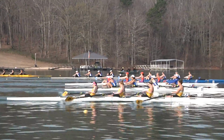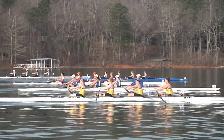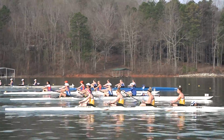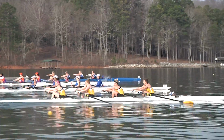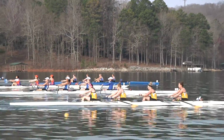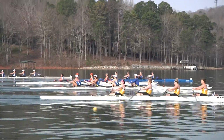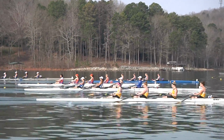All crews looking strong here as they settle into their rhythm. Iowa looking nice and strong. They have about a seat advantage on Duke. Duke neck for neck, or maybe a seat up on Kansas. Kansas and Duke 2 seats up on Clemson, sitting in fourth.